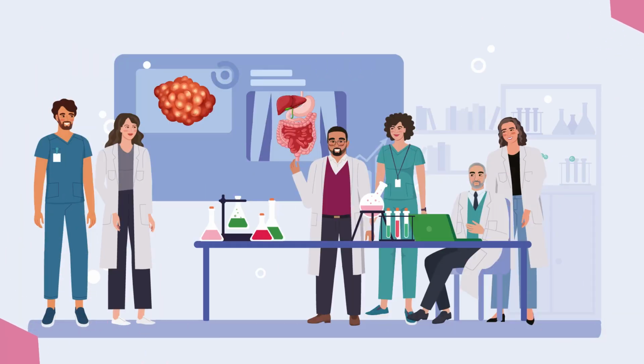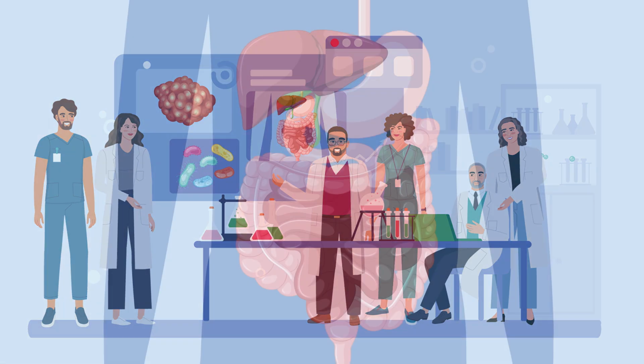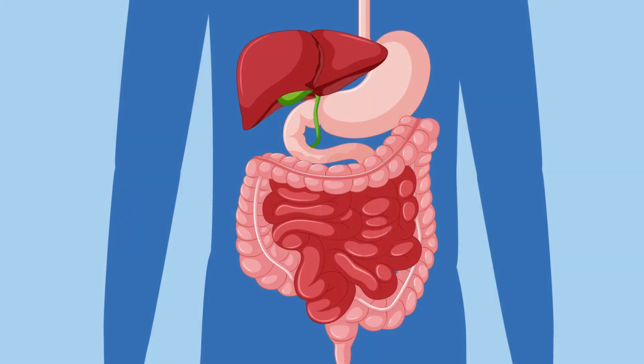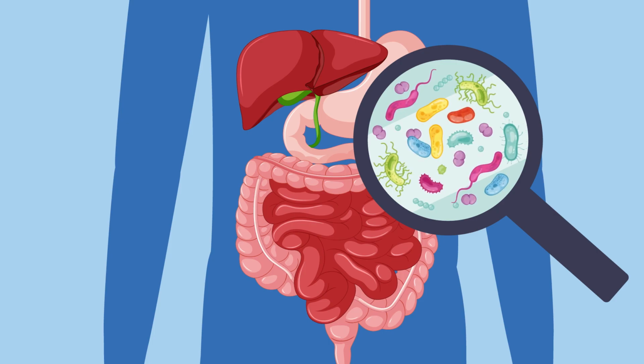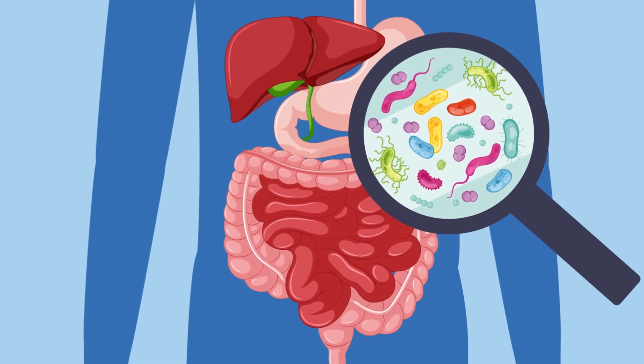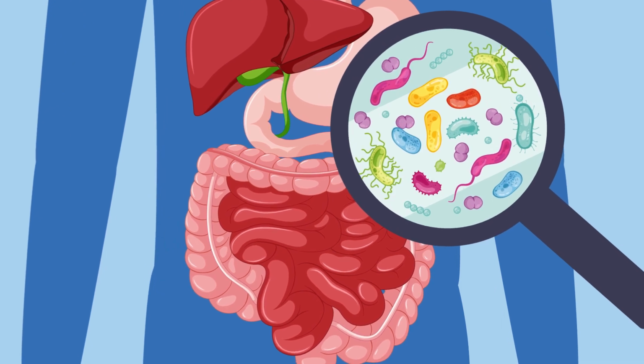A multidisciplinary team at the National Cancer Institute in Milan recently explored factors that can cause patients to suffer these side effects, aside from radiation dosage. Their study focused on how the community of bacteria living in a patient's gut, known as the intestinal microbiota, might determine whether they experience gastrointestinal issues during radiotherapy for prostate cancer.